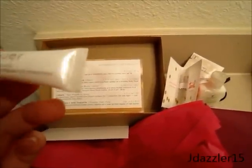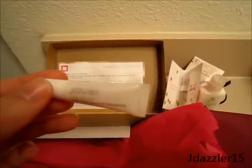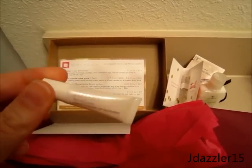It's 0.07 fluid ounces. So this isn't really a deluxe sample either. I mean, I don't know. I don't consider this deluxe either compared to all the items I got last time. This is nothing, but it is better than a perfume, and it is better than this little skimpy lotion right here, which I think is so stupid.